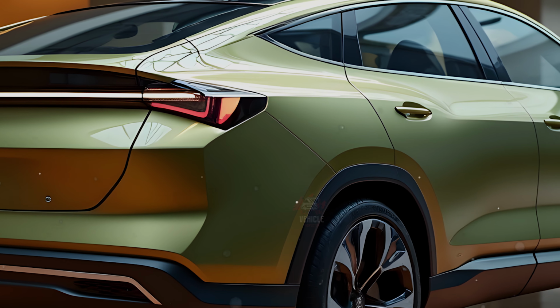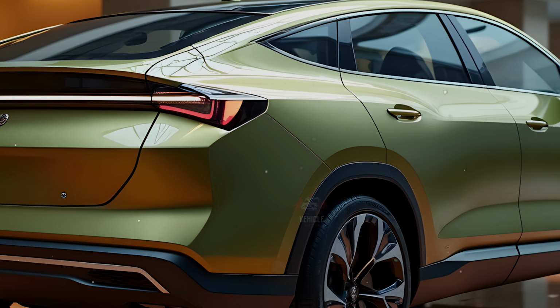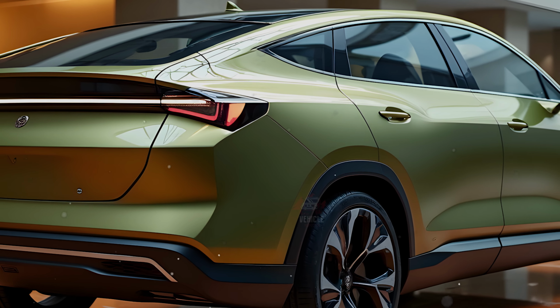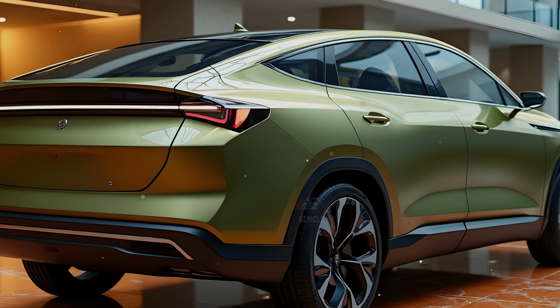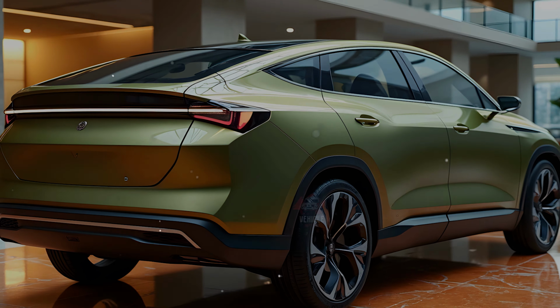The 2025 BYD Atto 3 is expected to continue its global rollout, with key markets including Europe, Australia, and Southeast Asia. BYD's success with the Atto 3 in these regions has solidified its position as a major player in the EV industry. The vehicle is likely to hit most global markets by mid to late 2025.